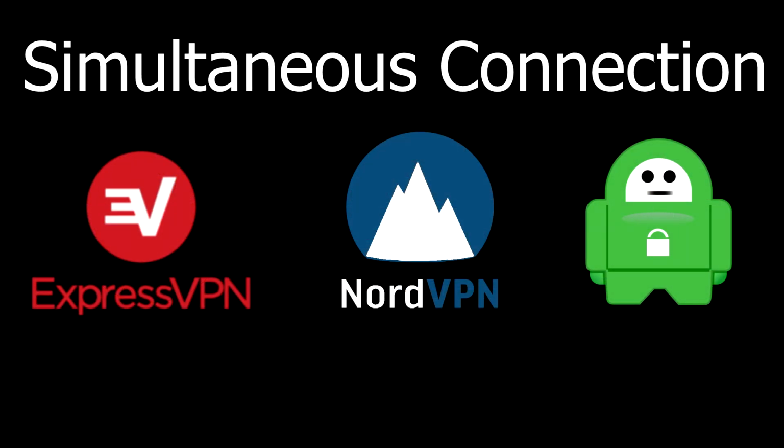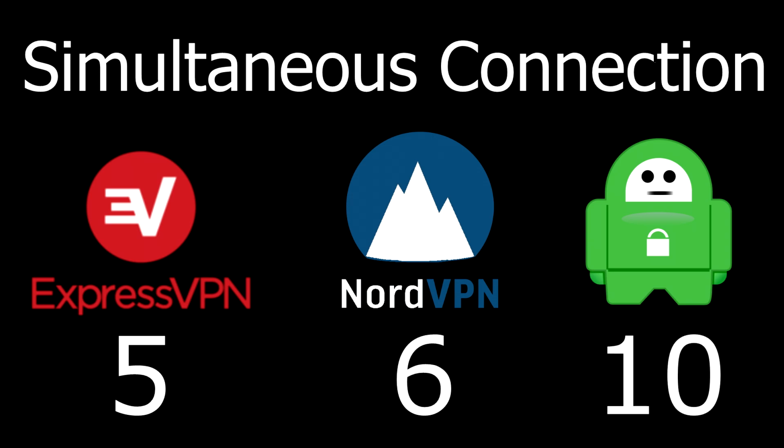Now moving on to the features of these VPNs. How many simultaneous connections can you have on these VPNs, as in how many devices can you have connected to the VPN at one time? ExpressVPN comes in with 5 devices. NordVPN comes in with 6 devices allowed, and Private Internet Access comes in with a whopping 10 different devices that you can have connected to the VPN all at one time. That's a lot.